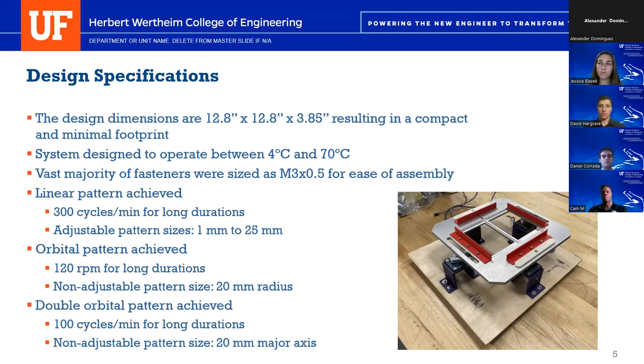Lastly, the table was configured to move in three different patterns. The linear pattern was able to achieve 300 cycles per minute for long durations and adjustable orbit sizes of 1 to 25 millimeters. The orbital pattern achieved 120 rotations per minute for long durations and only one pattern size of 20 millimeter radius. The double orbital pattern achieved 100 cycles per minute for long durations and only one pattern size of 20 millimeters along the major axis.